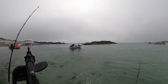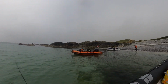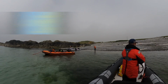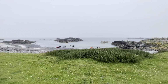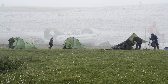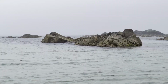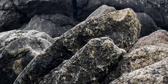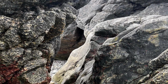After hugging the coast all the way down to the south end of Tiree, we found a nice shale beach where we could land the boats and hopefully set up camp for the night. As you can see, it didn't brighten up much. But it was a calm bay and we enjoyed a good night's sleep.